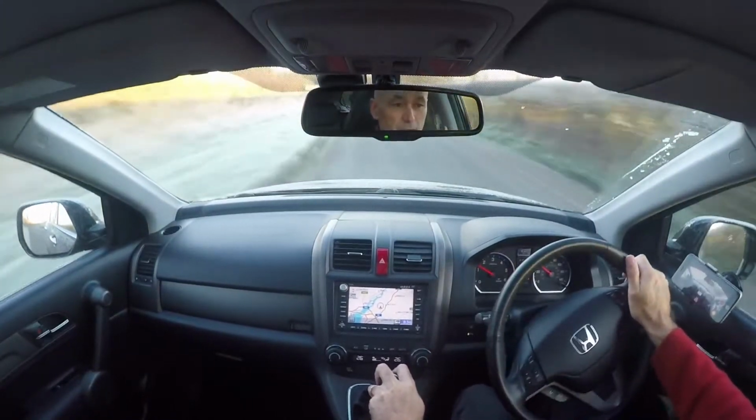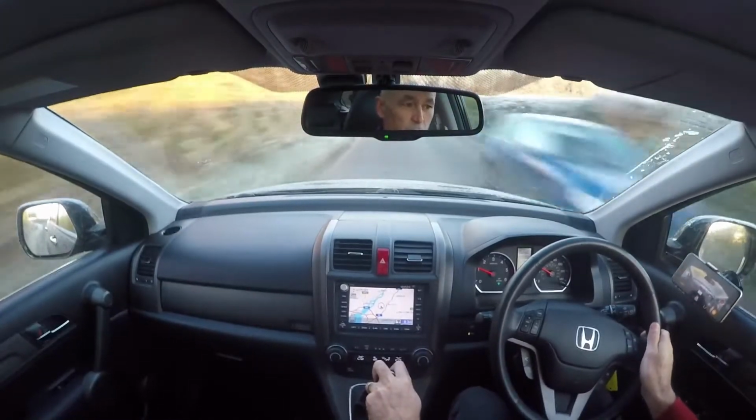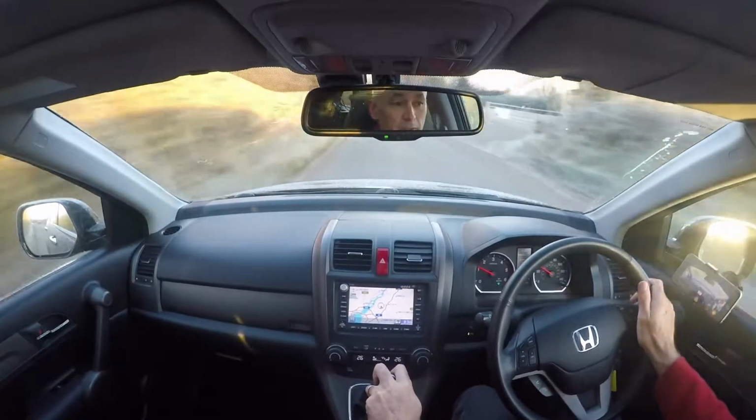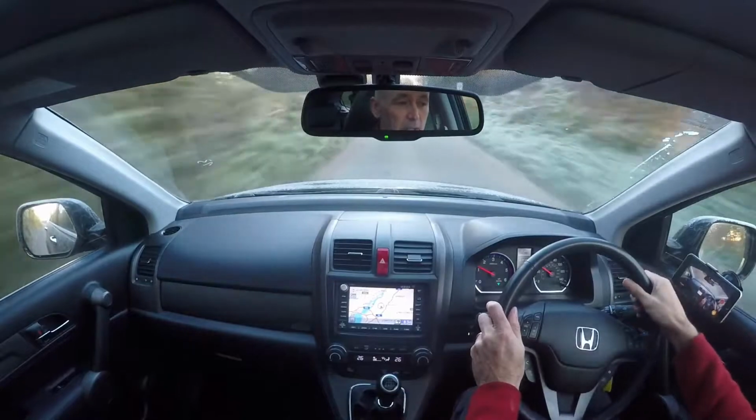Also, as I drive along, just feeling out through the steering and the suspension of the car for any kind of noises, clonks or wear that's apparent in the vehicle. But again, suspension, even over slightly bumpy roads here.